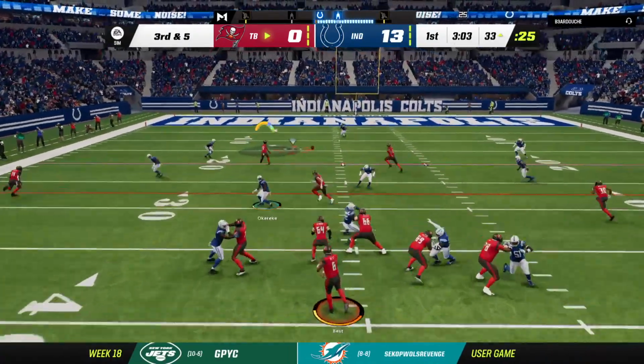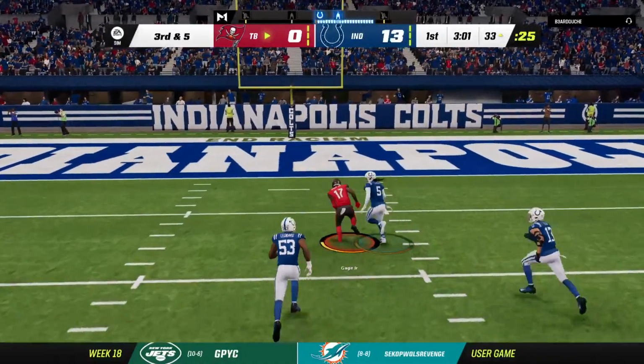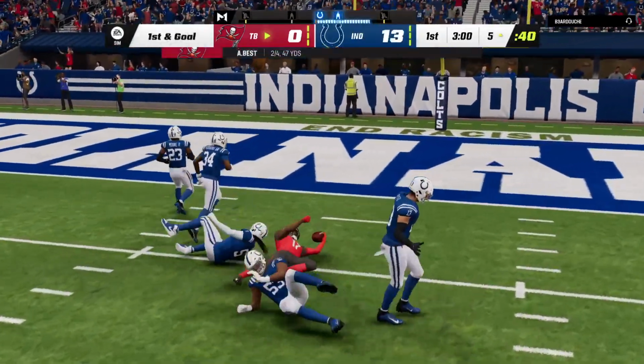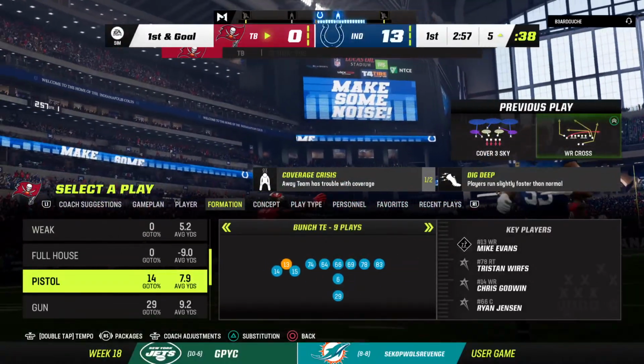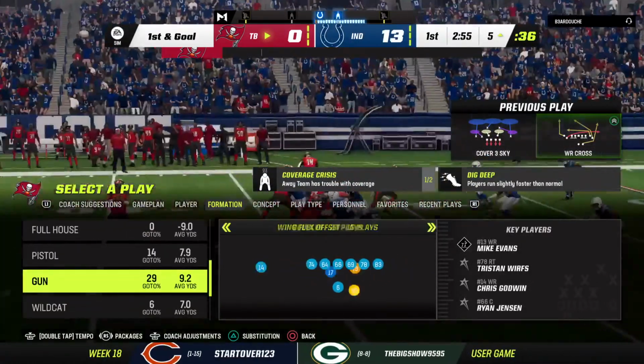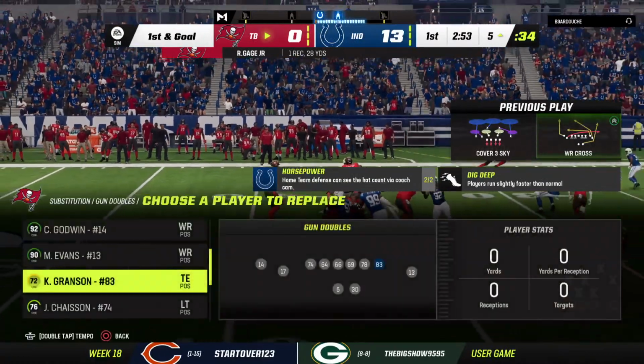From the gun on third down. Best. He's going to have the hook up to Gage. And he gets it all the way down inside the 10 and mark him at the 5. They're able to convert on third down, and that sets up a first and goal.